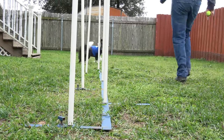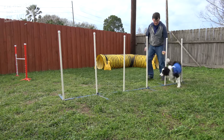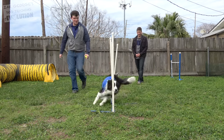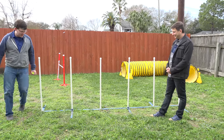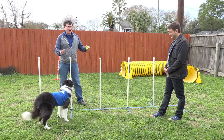But see how easy that was for her to do? So as she gets better at it, you actually squeeze them closer and closer together until they're back to a straight line. Wow, clever. There we go, good job. And that's what you want. You don't want them just to kind of meander through slowly like this. You kind of want them to slalom all the way through the weave poles.